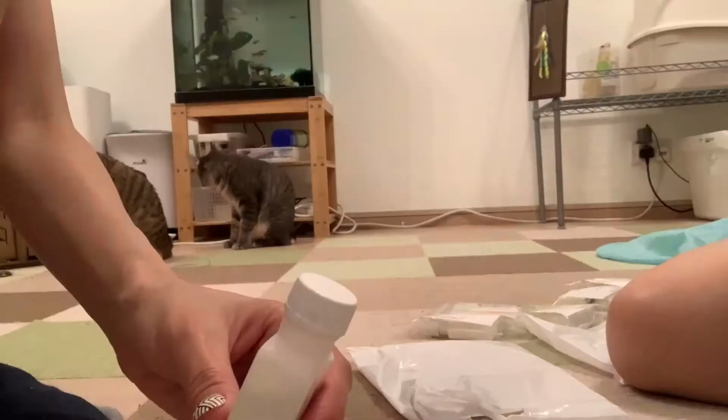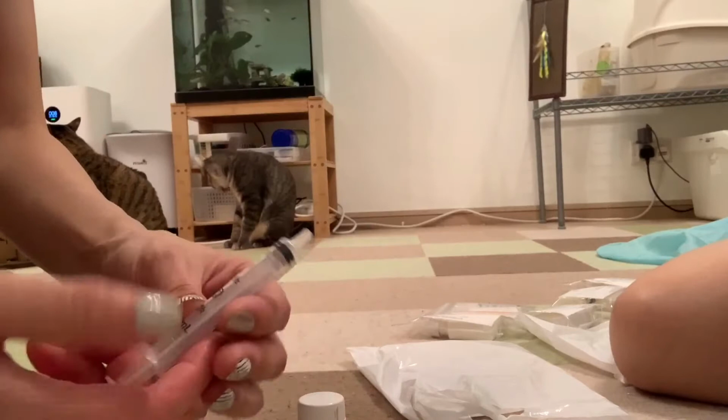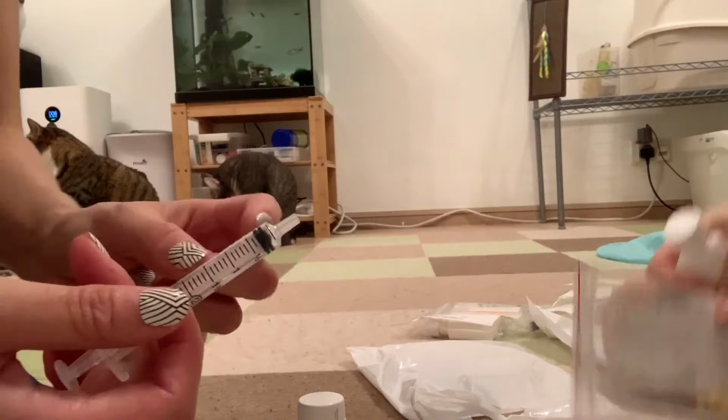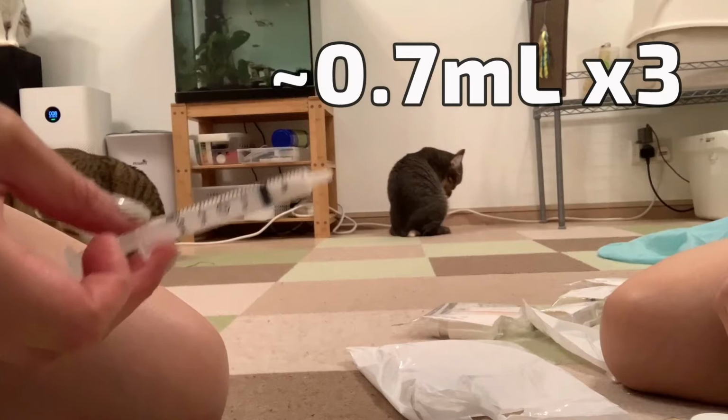Now, because we need 2 milliliters, and let's see the syringe, 2 milliliters is actually a lot. It's like this much. So maybe break it into 2 so we're not shoving that much liquid down their throat each time. It's like a choking hazard. Gotta shake this stuff up. Maybe I'll do 0.7, then 0.6, because this stuff is supposed to be really bitter.